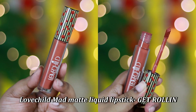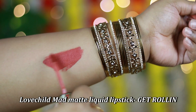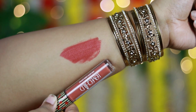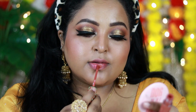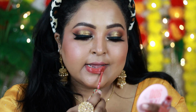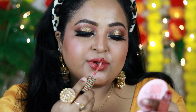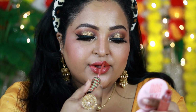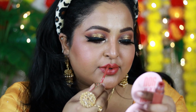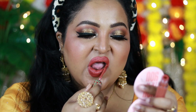Now it's time to apply lipstick, for which I'm using LOVECHILD by Masaba's Matte Liquid Lipstick in the shade Get Rolling. It's a beautiful warm toned peachy brown nude shade. It has got lots of deep peaches in it. At the same time, that warm rusty brown actually makes it suitable for all skin tones out there, guys. You can also pair a red lip color with this particular eye look, because definitely it's ASHTAMI, and you can wear something bold on the lips as well, but I think this kind of warm tone browns actually looks really good on me.